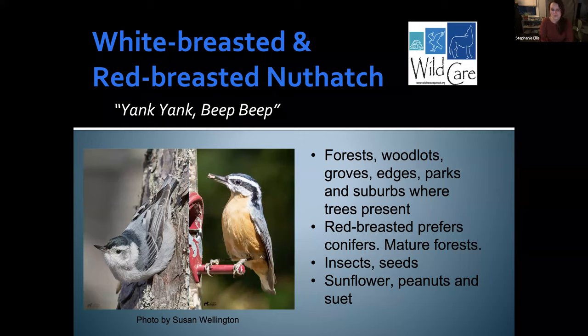White-breasted and red-breasted nuthatches. They are so beautiful, and they actually look very, very different. Their behaviors are similar. And if you know nuthatches, both species have a very nasally call. The red-breasted nuthatch goes beep, beep, beep, beep. To me, it sounds like a little bird highway. It's kind of a nasally beeping.